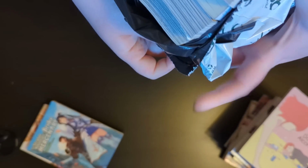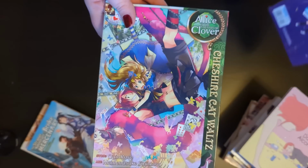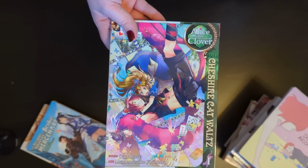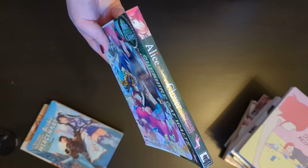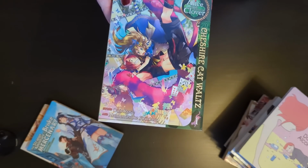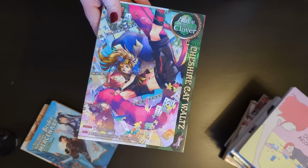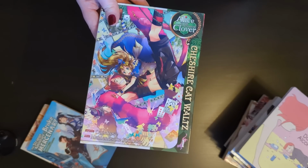Go for this one because it's kind of open. Pull them all out. Right, on top we have Alice in the Country of Clover, Cheshire Cat Waltz 1. Oh my god, this Alice in series is such a hard thing to find over here in the UK. Seeing a full set I think was horrendously scary because I hadn't realised just how many there were.